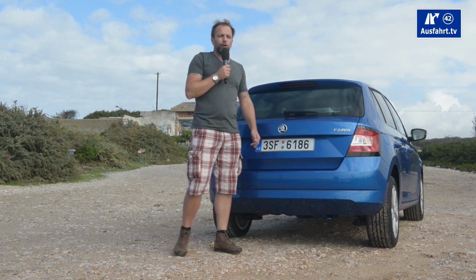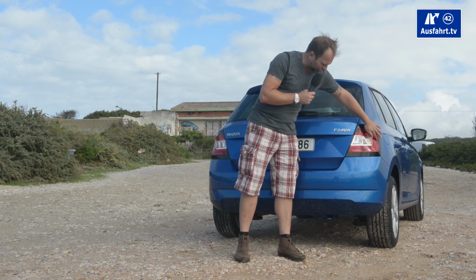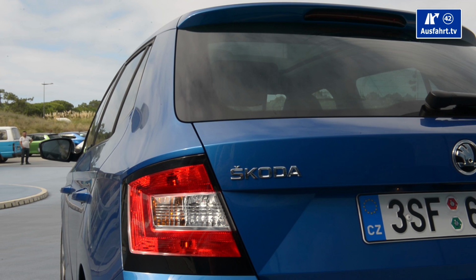How can you tell it's a Skoda from the back? Well, all models have the C-shaped backlights, rear lights.